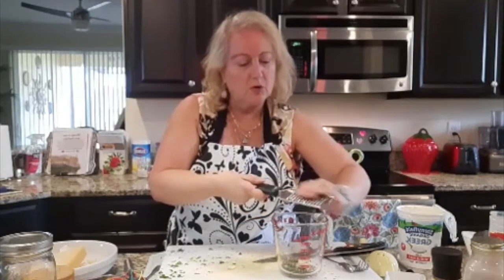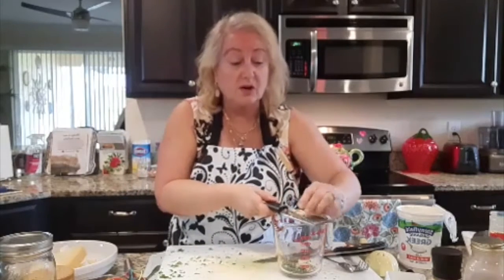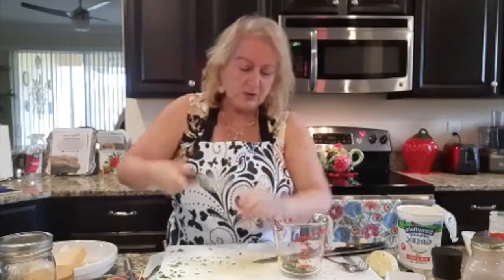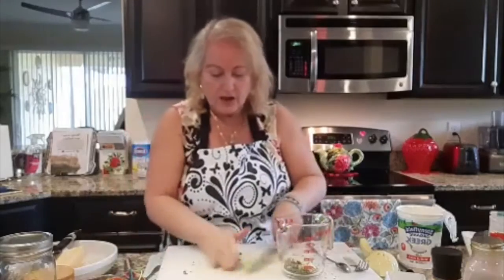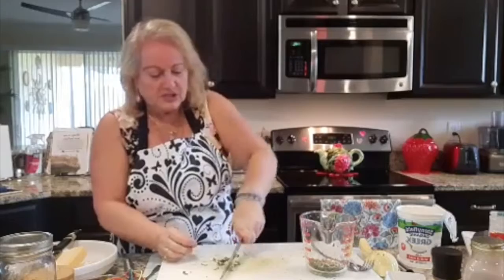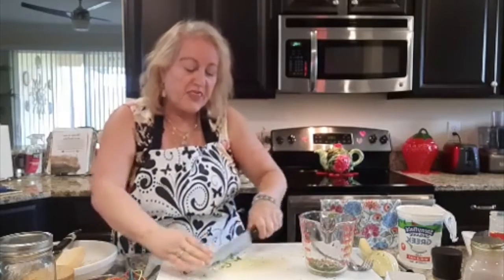And whatever I cannot grate, I'm going to chop. Because why throw things away when you can use it? And garlic is very good for you. It's a natural antiseptic, and it's wonderful. And we discussed garlic before. Okay, so now here's my tiny little 3. As you can see, I still have a lot of my wonderful greens over here, which is fine. And just chop this very, very thin.